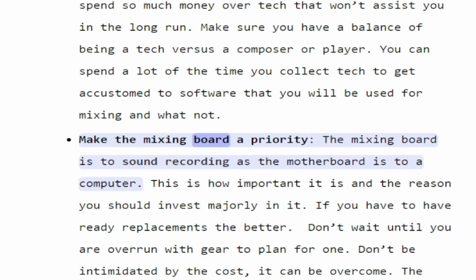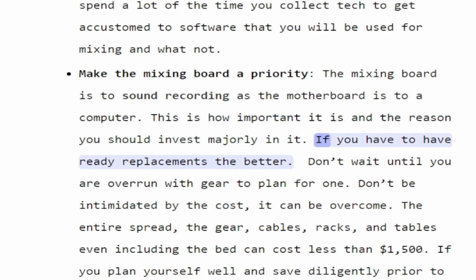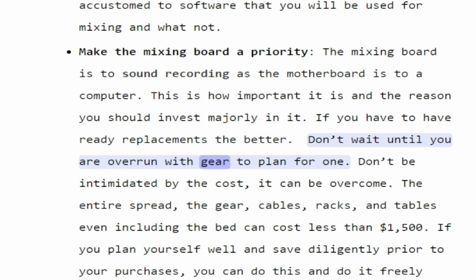Make the mixing board a priority. The mixing board is to sound recording as the motherboard is to a computer. This is how important it is, and the reason you should invest majorly in it. If you have to have ready replacements, the better. Don't wait until you are overrun with gear to plan for one.